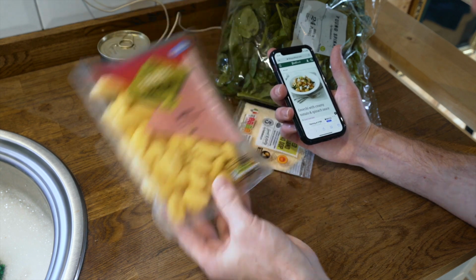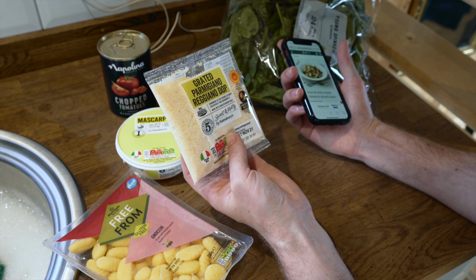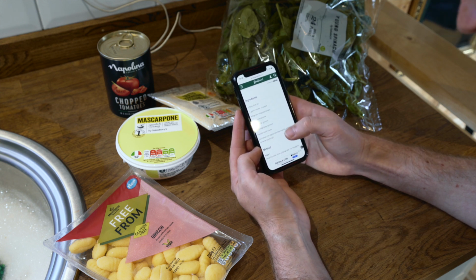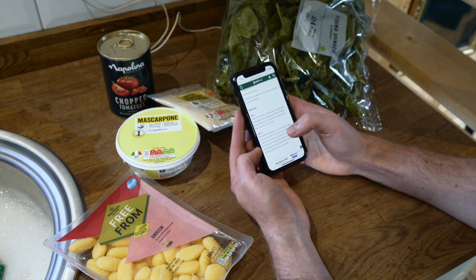We've got our leftover gnocchi from before. We're going to use the mascarpone, chopped tomatoes, and some parmesan with the spinach. I think that's it. We weren't supposed to have basil, but we forgot to put basil on the list, so we haven't got any basil. Oh, I need to get some garlic. We've got garlic in the cupboard though. But that's it really. This is going to be nice and easy.